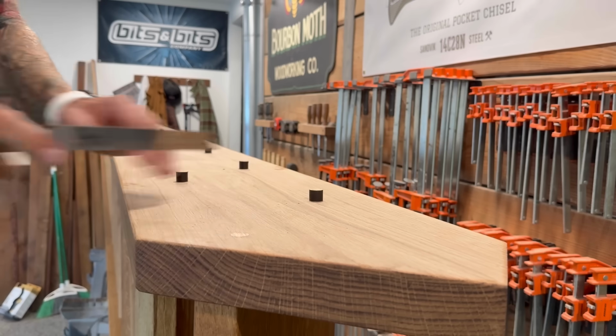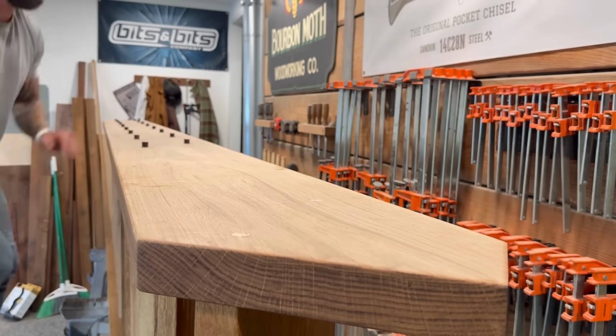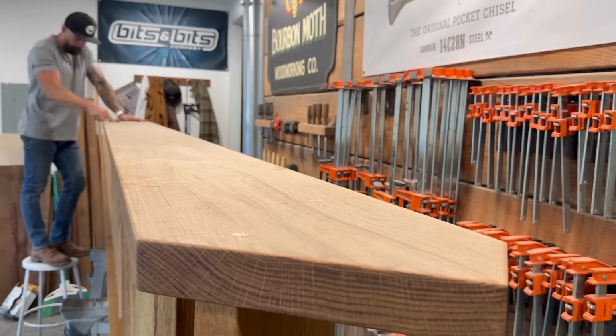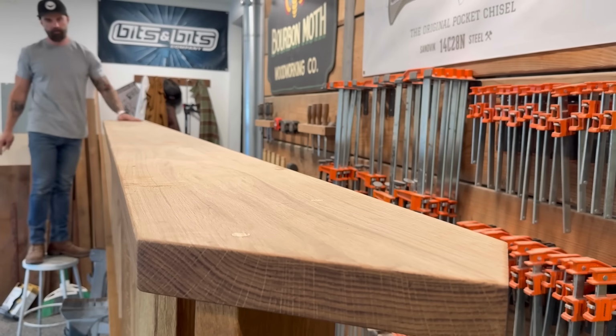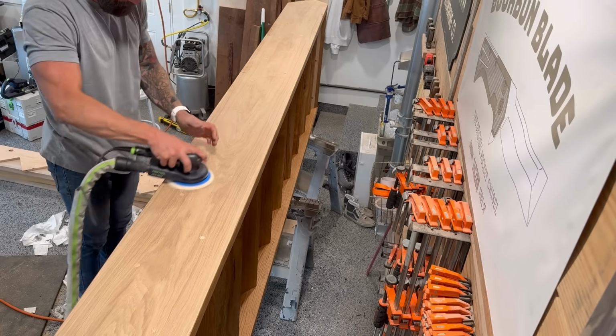Now make sure you're using a flush trim saw, not just a regular pole saw. Regular pole saw, the teeth are angled and it'll scuff up your wood. A flush trim saw, the teeth are straight. You can put it right on the wood and it won't scar it all up. In case you didn't know that.